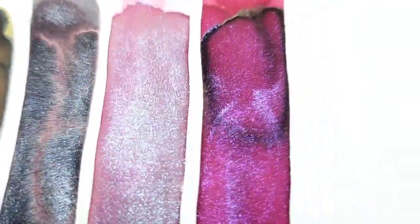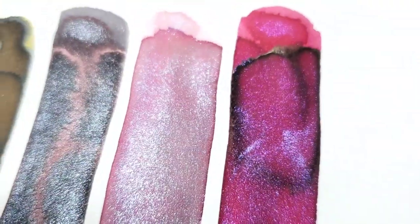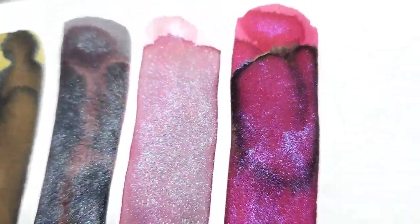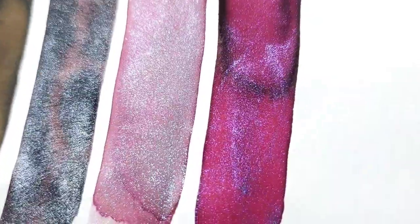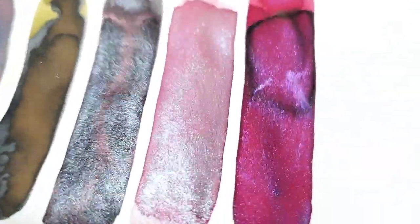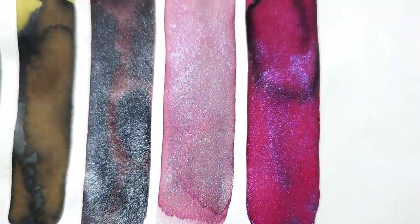And then last, of course, we have Dracula. Nice dark haloing around the edges. We get a little bit of gold sheen there. That's really pretty. And the purple, kind of violet shimmer. It's different. It's really cool. I love it.